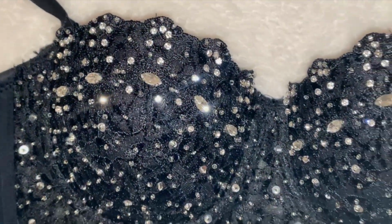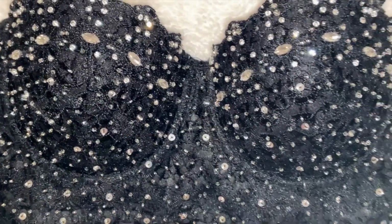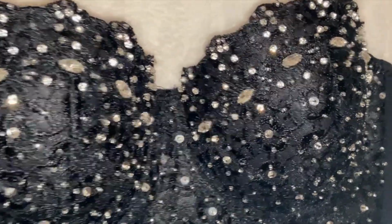This is definitely a nighttime top, but you know me, I wear all sorts of clothes at any times of the day, and I feel like with the pink ribbons and the pink skirt, I would wear that during the daytime too, just anywhere. Like, imagine the sun hitting these crystals. This is the close-up. Look at the pattern of the lace with the rhinestones and how sparkly it is.